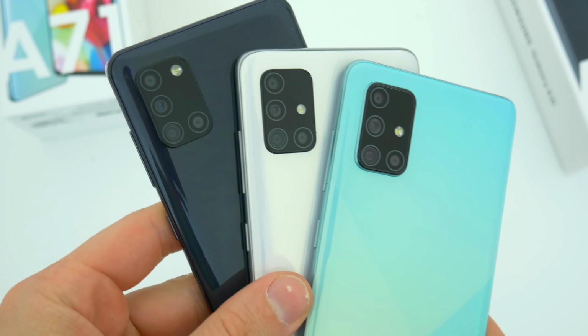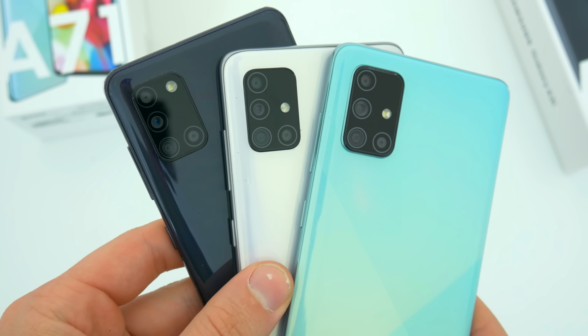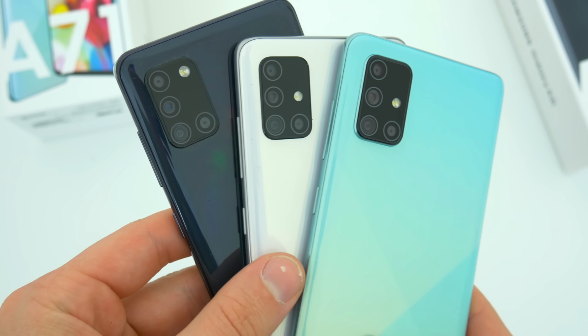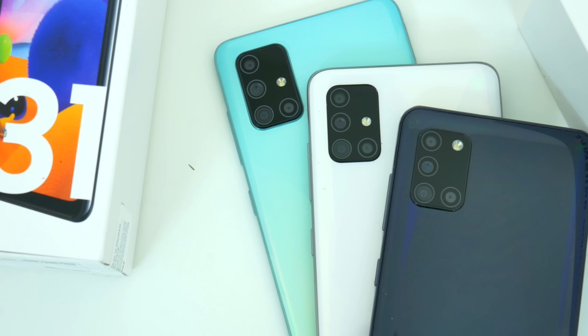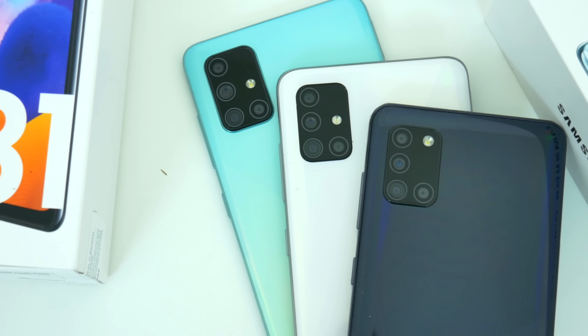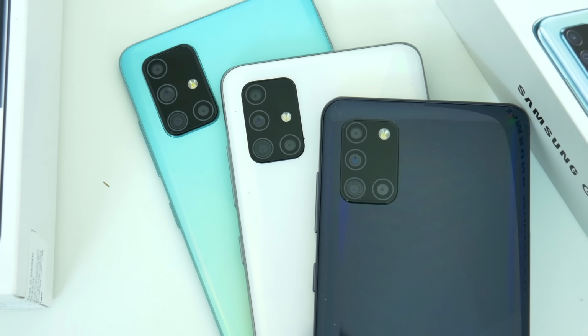Before we jump into the picture and video samples, I do want to just go over the hardware specs and software differences with each phone, so you have an idea of what we're working with. If you're not interested in that, that's totally okay. Feel free to just jump ahead in the video. Now, when we're doing camera comparisons, there's really three things that come into play.